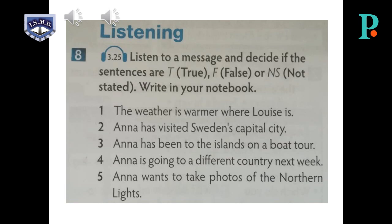And now, to end in the same manner as we started, let's do the listening activity in exercise 8. Listen to a message and decide if the sentences are true, false, or not stated. Before listening, let's read the sentences and see what we can make of them. Now, what we'll learn from here is that Anna is visiting Sweden these days, and she is telling her friend Louise about that. We can predict that the weather is most likely warmer where Louise is, knowing that Sweden is a really cold country.